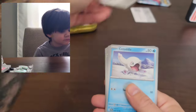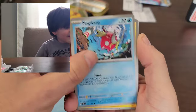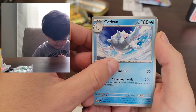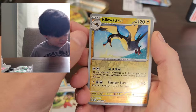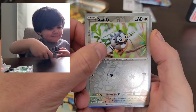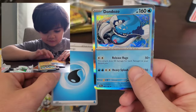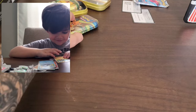I'll have to get you Zeke's code cards too. Look, this Dreepy! Yeah, I have a Dreepy. Magikarp, Magnemite, Energy Switch, Citadel, Blaffy. You need help over there? Reverse Holo Kilowattle, first holo Starly, and my rare is a Don. It's kind of a cool Pokemon, but I can't pronounce his name. Ooh, Riolu, the Lucario Pokemon. Oh yeah, he evolves into Lucario.